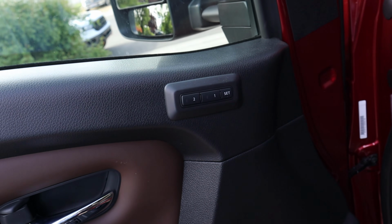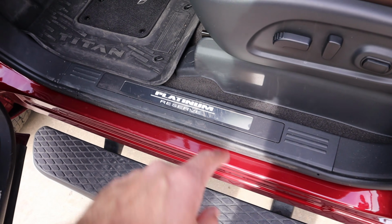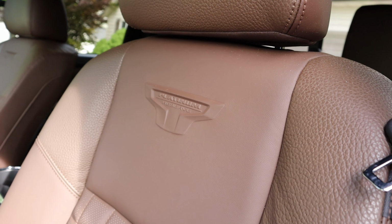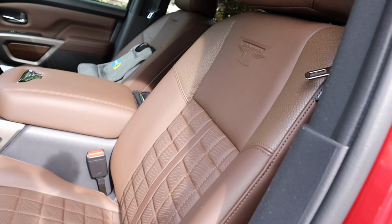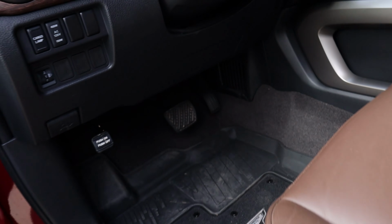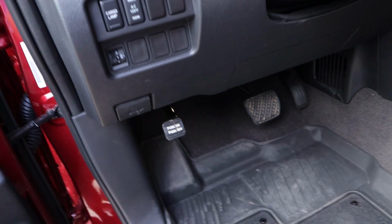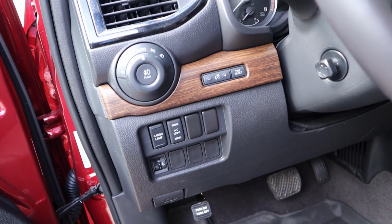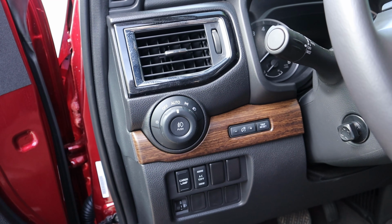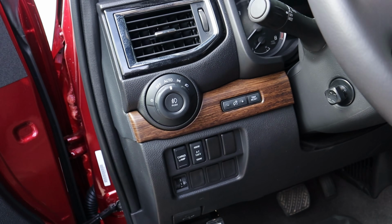And then notice here the memory seat function, Fender sound system, Platinum Reserve. And then here's the front seat again, got that cowhide texture. Platinum Reserve down below. Really nice looking seats overall, I think. Power adjustments there on the side. Pedal layout down below. Got your hood latch release, the cargo light, and then for the outlet, turn that on. And then you guys can see here the light controls, and then notice the fog light, and look at the wood trim that goes across.